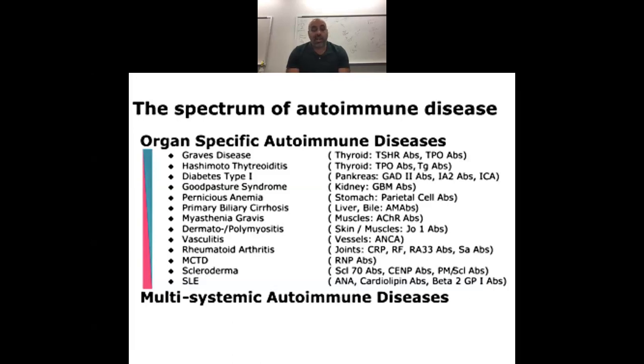Goodpasture's is a disease of the lungs. And there's Wegener's, which is lungs and kidney. Lungs and liver. You'll come across it sometimes. The disease there, it destroys the elastic and collagen fibers in the lungs, and they develop COPD. They die from it typically, and then it also attacks the liver.